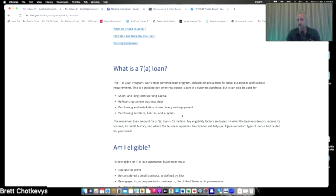Now, there's pros and cons to this, right? It allows you to borrow more money, which means you have to either come out of pocket with less money or raise less capital, but you are paying that, right? It's not free money. It does get added onto the principal balance of the loan.